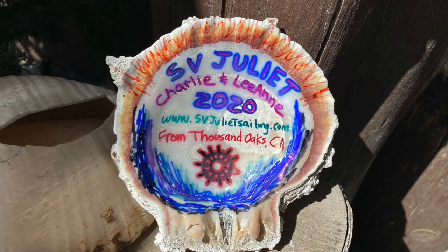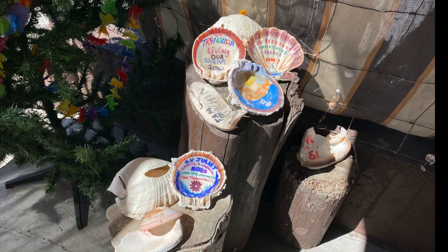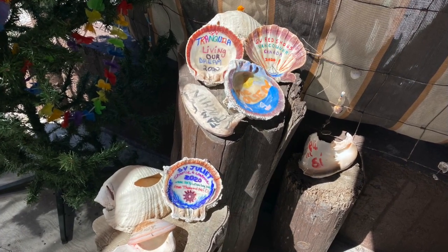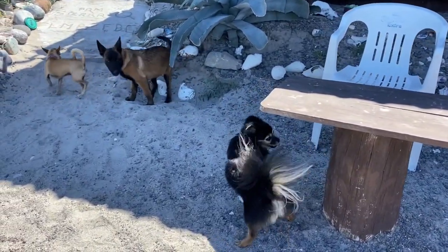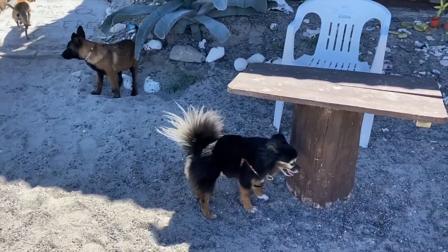Of course, we had to put our own shell up. Here's our shell, along with the shells of two of our buddy boats, Tranquila and Red Shoes. Bubba liked this palapa too, as he made some doggy friends.